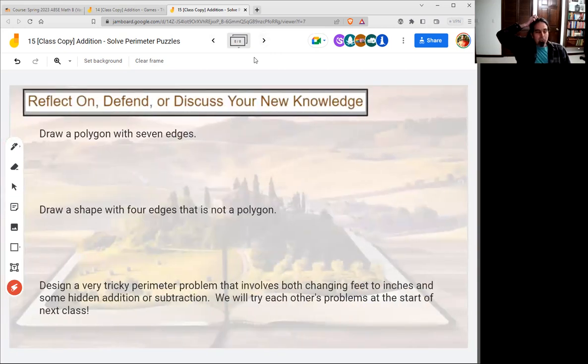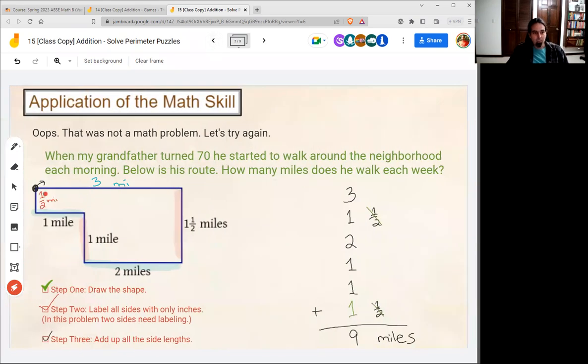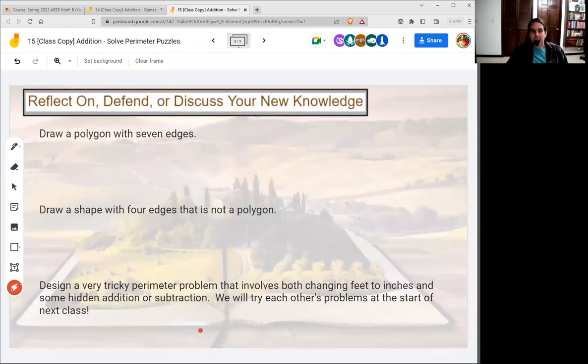As a little brain teaser for homework, if you want, try and draw a polygon with 7 edges, or try and draw a shape with 4 edges that's not a polygon. There's lots of ways to do either, and you could show off on Thursday. You could also try and challenge us. Our ToDoodle for starting out Thursday will have a warm-up, but you can make a warm-up for us to do. What's a tricky perimeter problem that you make up for us that has both changing feet to inches or the other way around, and some hidden addition or subtraction where some sides are not fully labeled? Sound good? Yep.